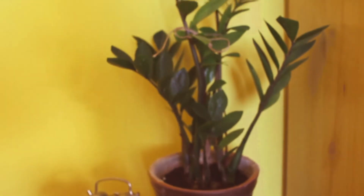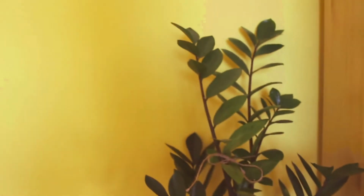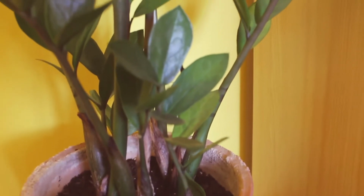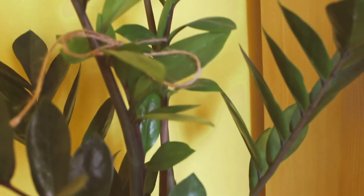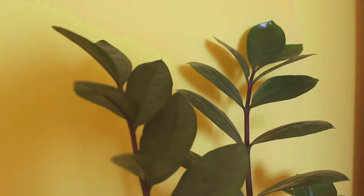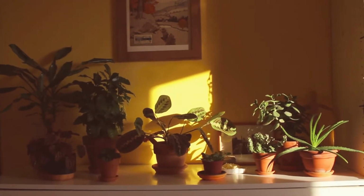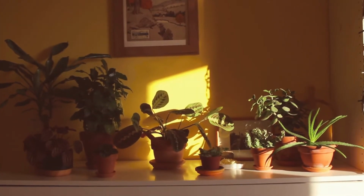My next green friend lives on this cute little table which was originally my bedside table, but I moved my bed so now it's just a plant table, I guess. But this beauty here is called Jade Plant and I got it from my mom. I don't even know when. Moving on to this side of the room, and this is where most of my plants live.